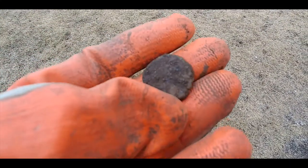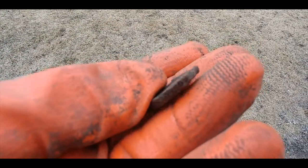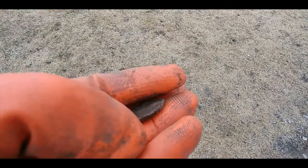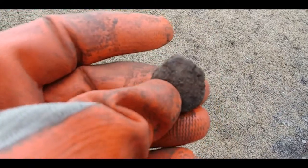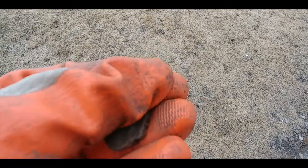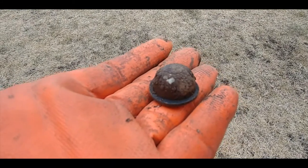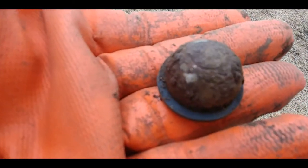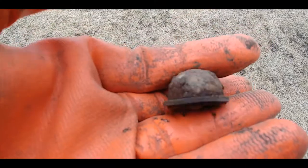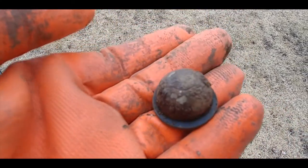I can't even tell what this is. It looks like a coin. It's thicker than a penny. It's ferrous. I have no idea what this is. It's pretty chewed up. I think I'll have to put this in the electrolysis and see what, if anything, comes out. I haven't the faintest idea what this is. Help.